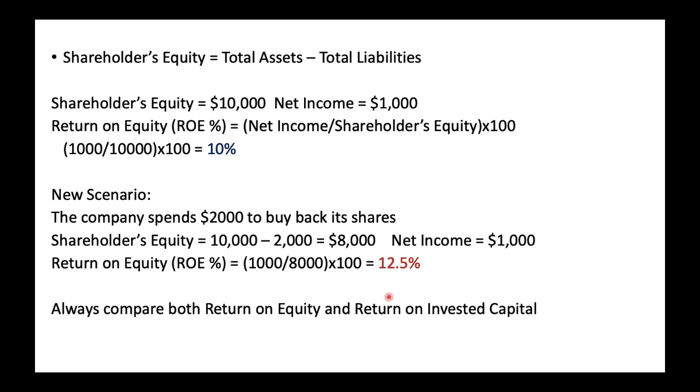And what you can do to counter this manipulation is that as investors, you should always look at return on equity and also at return on invested capital. What return on invested capital does is it actually includes not only the shareholders' equity in the formula, but it also considers the debt the company has. So if both return on equity and return on invested capital are increasing by similar margins, going in the same direction, that is always a positive sign that the company is doing well, it is getting great returns, and there doesn't seem to be any manipulation.